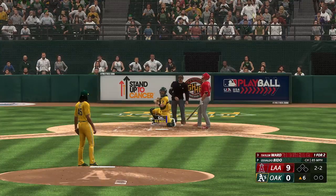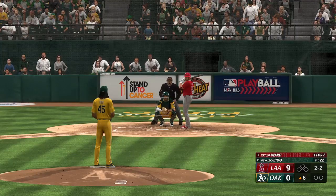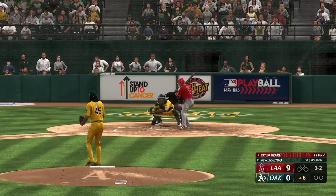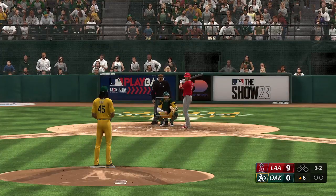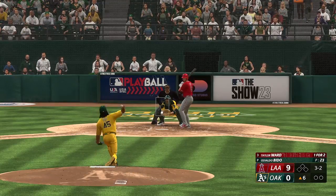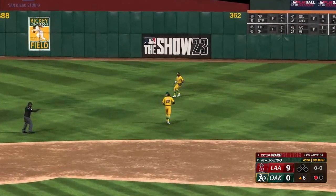The next offering misses, and that's ball two. And that's outside. Three, 2. Swing and a ball popped up. One away.